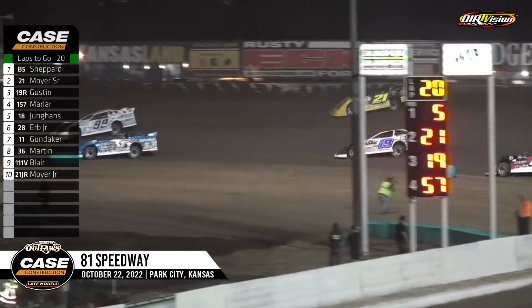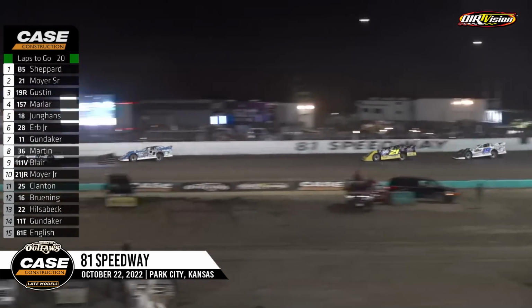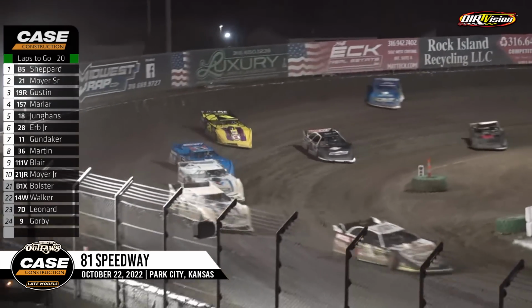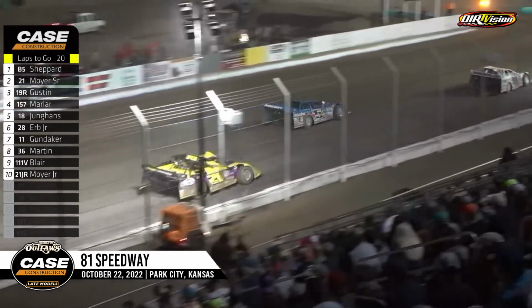Here comes the 21 of Moyer. Gustin on the bottom down the back straightaway. Shepard able to hang on, but Moyer closes in. And look at this run that Moyer gets every time into 3 and 4. That's what makes his bread and butter. And we have caution on the Speedway. Dusty Leonard around in turn number 2. Man. Oh man.